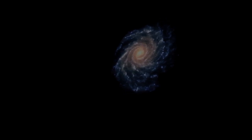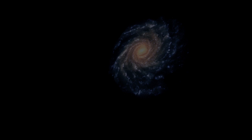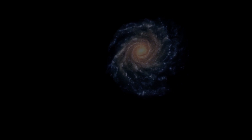But our galaxy is about 100,000 light years across, which is pretty big, so traveling at the speed of light for 100,000 years. And it's a pretty average-sized galaxy.